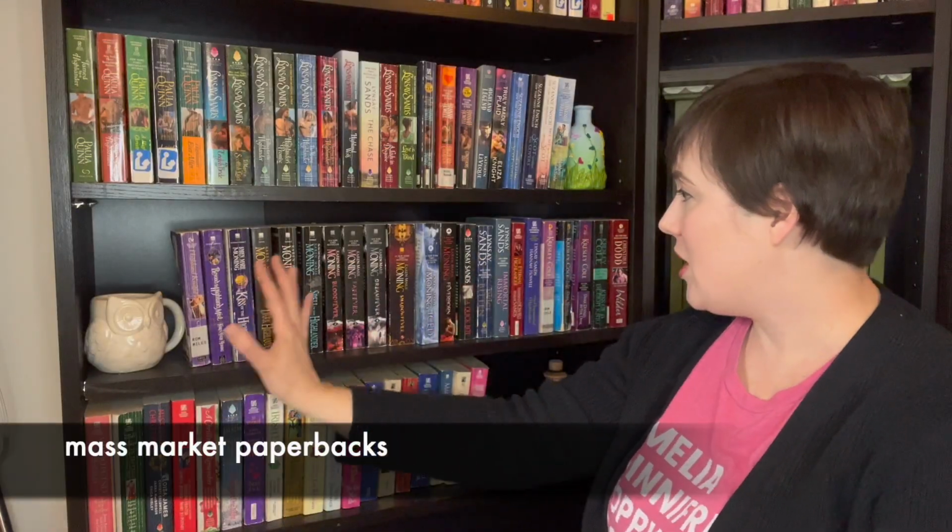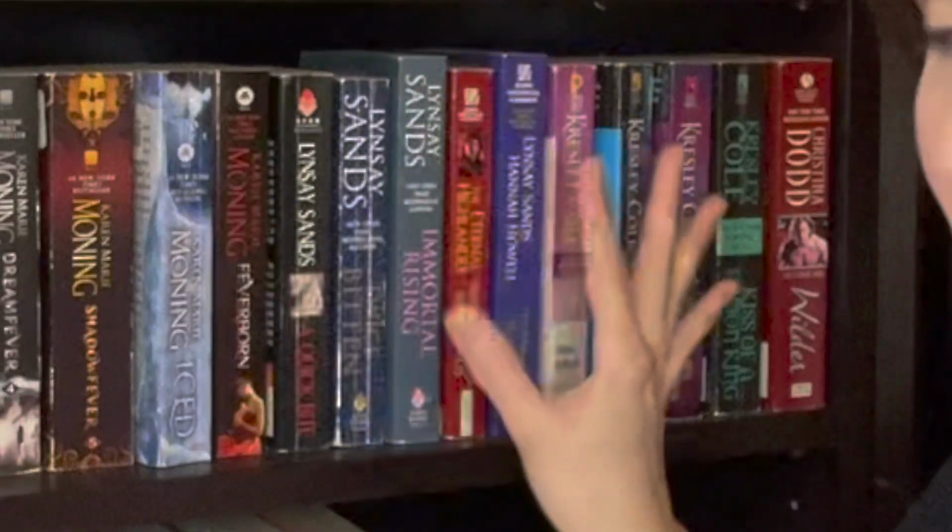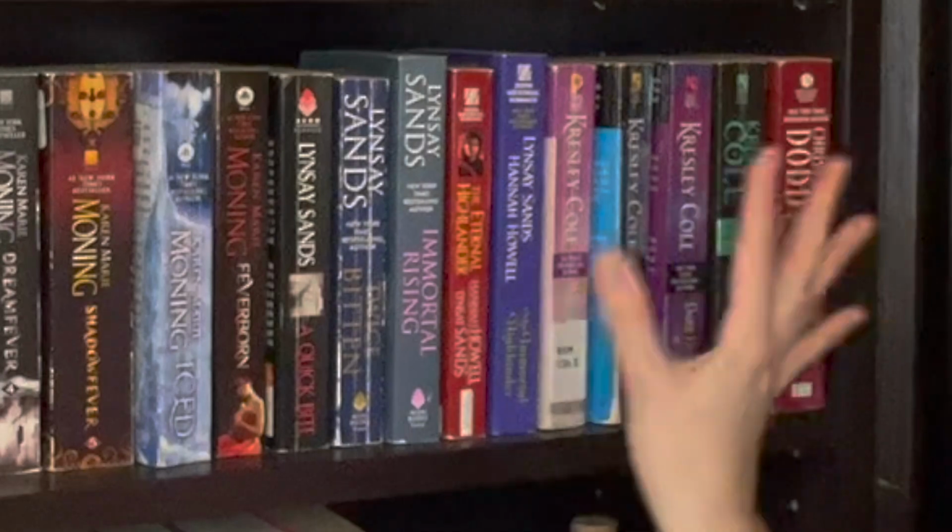This is my paranormal romance section here. We've got paranormal Highlander books. We've got vampires and shapeshifters. This is my entire shelf for that. Now, the good news is I just got 2 more books in the Karen Marie Moning Highlander series.